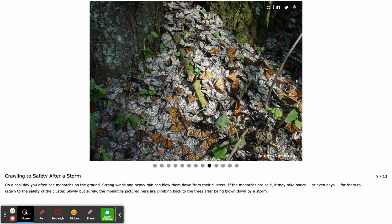Crawling to safety after a storm. On a cool day, you often see monarchs on the ground. Strong winds and heavy rain can blow them down from their clusters. If the monarchs are cold, it may take hours or even days for them to return to the safety of the cluster. Slowly but surely, the monarchs pictured here are climbing back to the trees after being blown down by a storm.